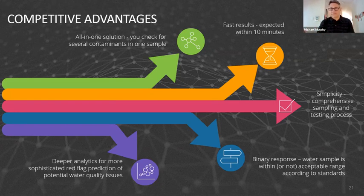Everybody's using apps, right? Kids, everybody, most people. So having that in their hands and providing something that's simple and usable is where we see an advantage. And then just having that binary response, we'll call it, for pre-screening, or just having a snapshot. Is your water in these parameters within the acceptable range that is set out, right?